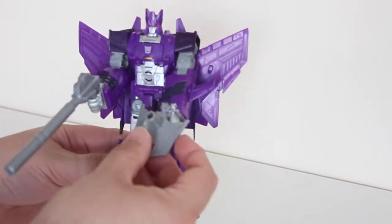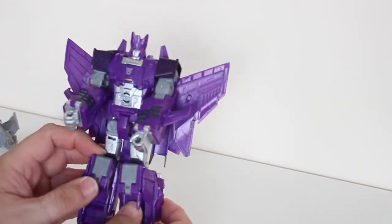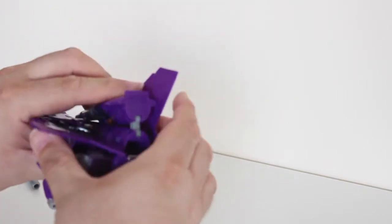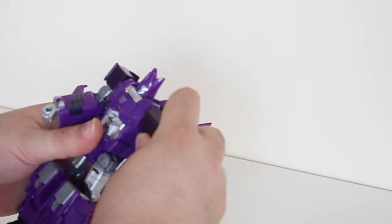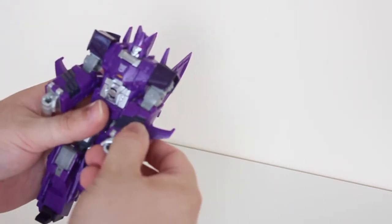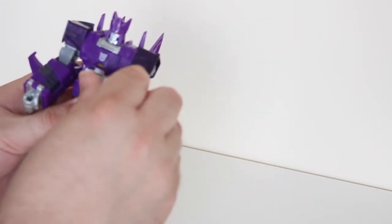You've got his gun and shield combo. The figure itself is pretty cool. Obviously based on the exact same mould as Silverbolt from Superion, just with a few changes to the wings, etc. Joints wise, you can turn those back. We've got fantastic ratchets on the shoulders. You've got an elbow joint. He's also got a second joint under the shoulder. It can twist that way obviously, and that way, and that also ratchets out. There's a hell of a lot of movement in those arms.